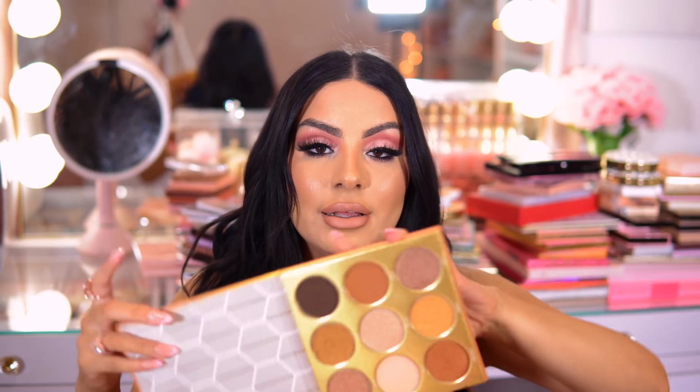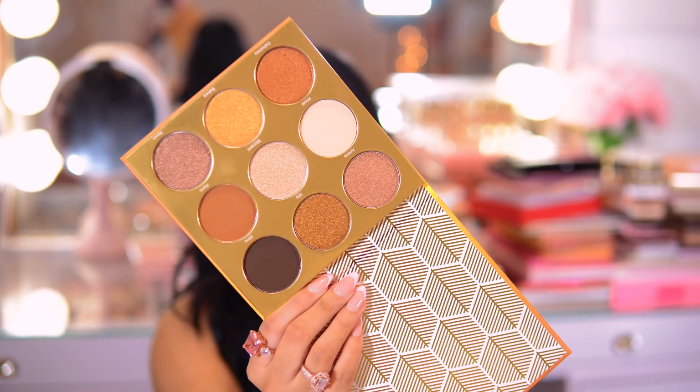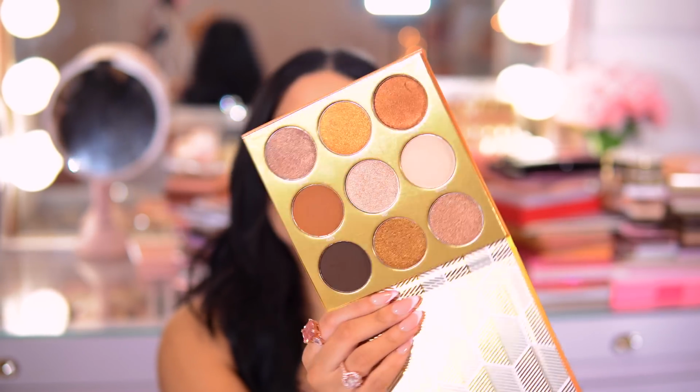So we have, this is a holy grail favorite palette. This is my Juvia's Place Warrior palette, and this is just a must-have. I cannot not have this in my collection. This doubles as a highlighting palette. It's so good. I have also even used this shade as a bronzer. So this is just a really good travel palette. Anytime I'm going somewhere, I bring this palette with me. This is my second one. I hit pan and completely ruined another one already, so I just got this one again last year at some point.